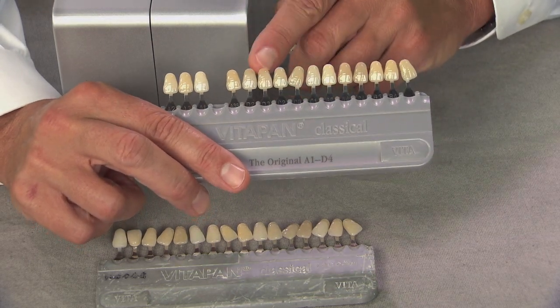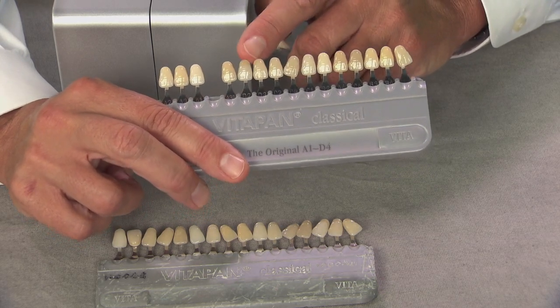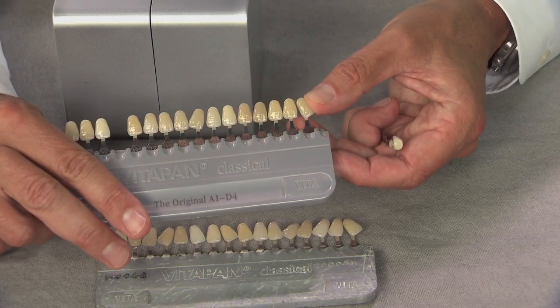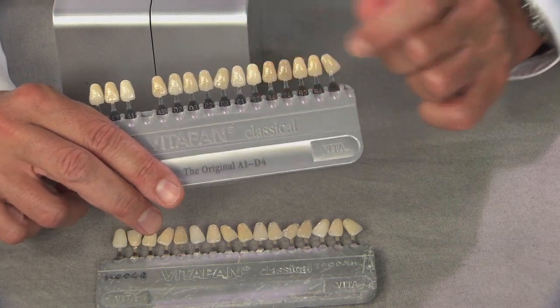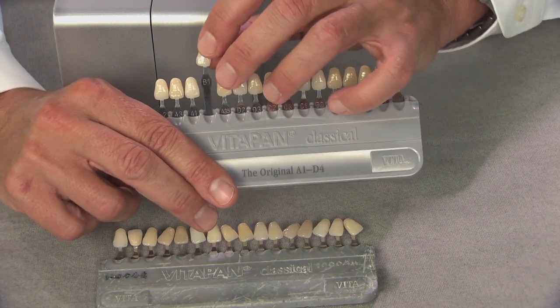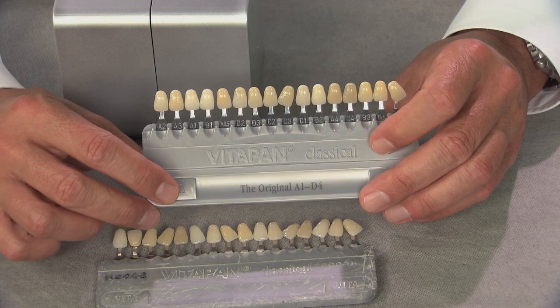And then you can see D2 and D3 next to the A shades in terms of how common the requests are that we get for these. And then you see the ones way down here at the end, the D4, the B4, the B3, the C4, the A4. Most of these just never get asked for. There's not many teeth that match this. So I was just playing around with shade guides one day, and I thought, you know, it'd be interesting to arrange this according to popularity.